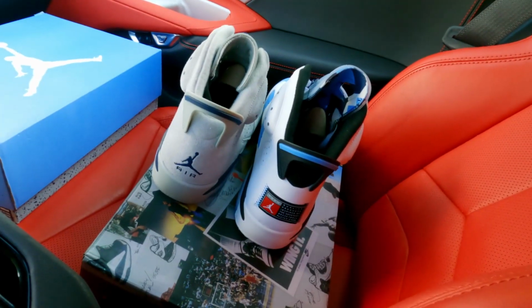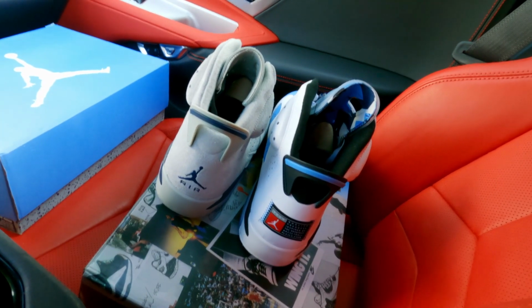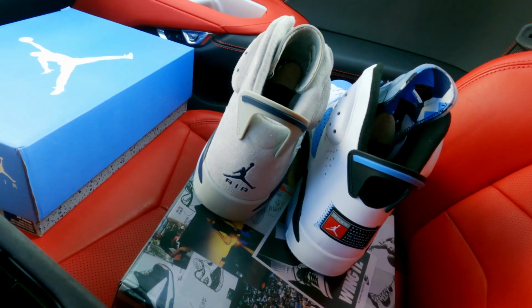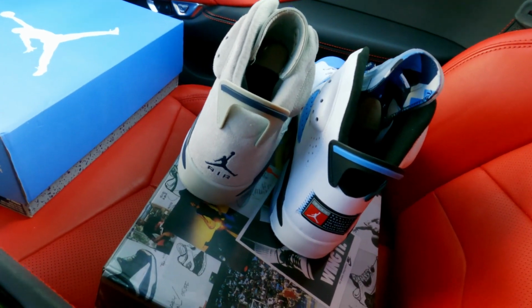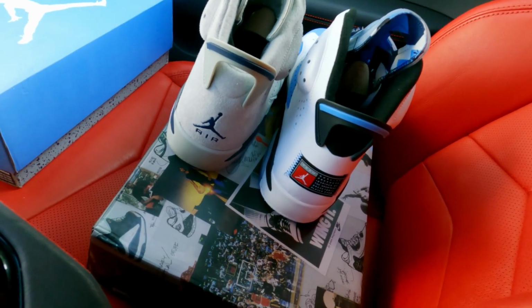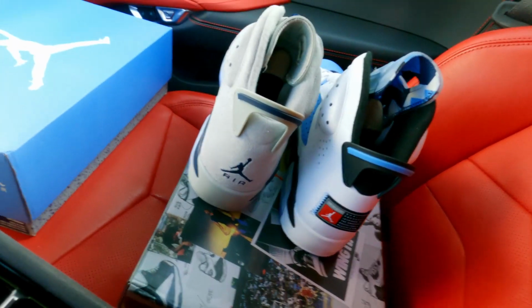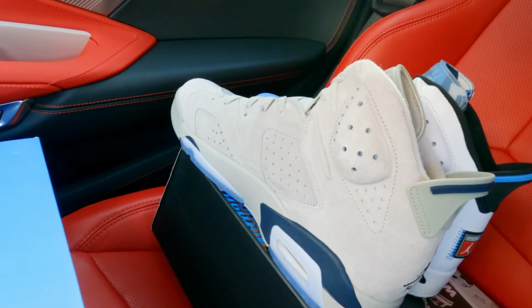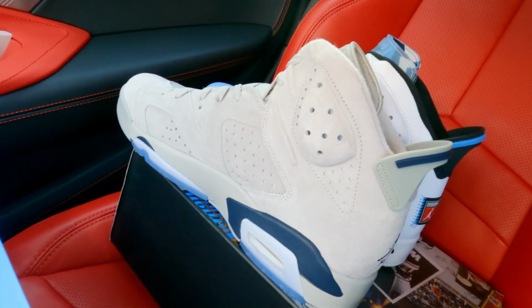But I just love both of these Jordan 6s, man. Top colorways of this year, hands down. I know the navy 6 had too much white in it for me. You can also say that this Georgetown has too much gray in it, but you know, I like gray more than I like all white.